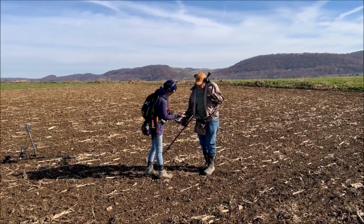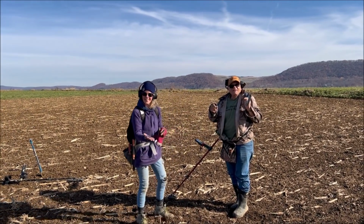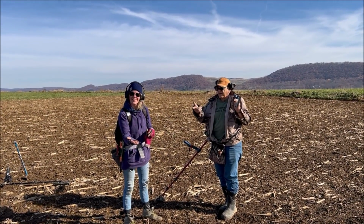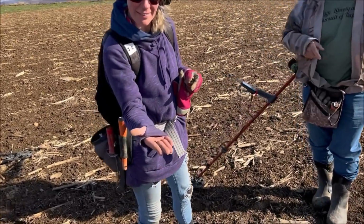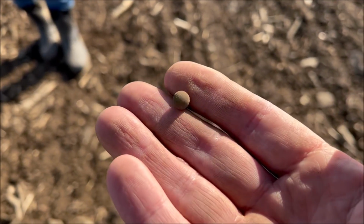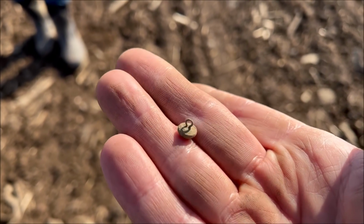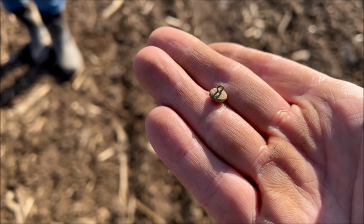Wow. Billie Jean just found a button on the surface. I'm telling you, when they do those plows, Charlie, everything is turned over. It's amazing. I've never seen a button that little. Look at that. Oh, wow. It was sitting right up. Wait, you found it with the detector, but it was on the surface? I just looked at it.